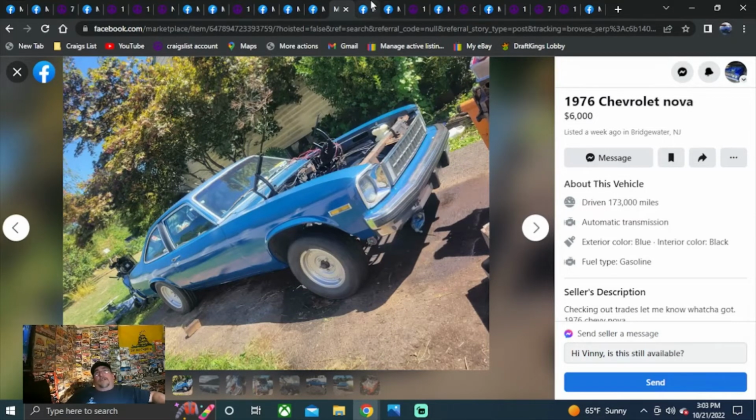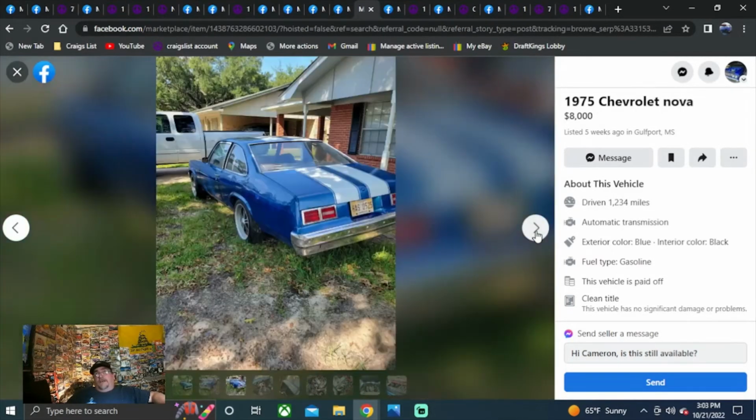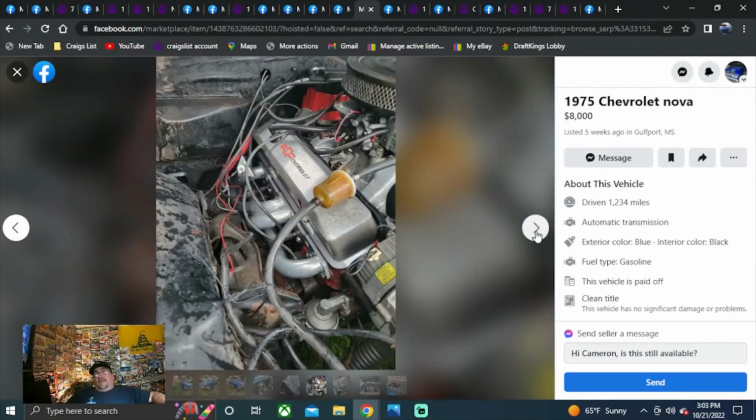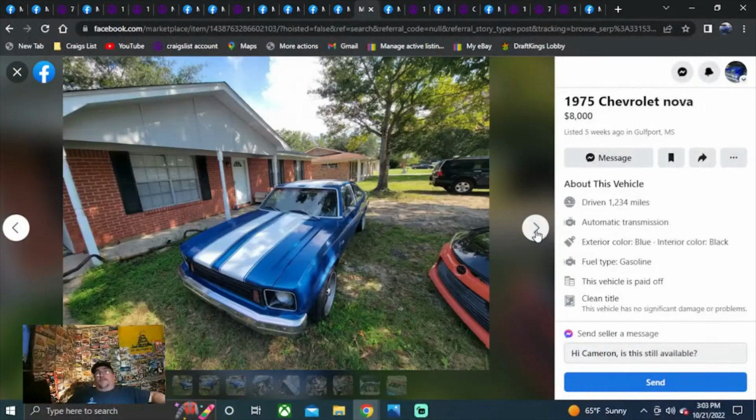On to another one. Maybe with this one right here. So another $2 grand, you can get SS stripes on it. 1975 Chevrolet Nova, $8 grand, 5 weeks ago, Mississippi. Got an aftermarket Grant wheel. Looks like it's got a healthy small block down in it.